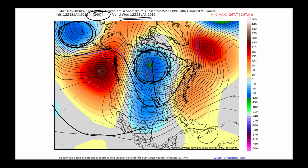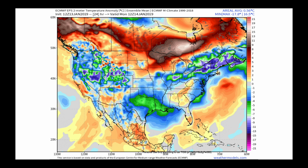I think we'll also still see a coupling of the subtropical jet. But the problem with this flow pattern is this is dry in this area, and that is not a place you want to be dry in winter if you're in production agriculture in the Pacific Northwest. I'm not happy to see that for that area, but for the eastern half of the United States, winter is coming back, and it's coming back big time.